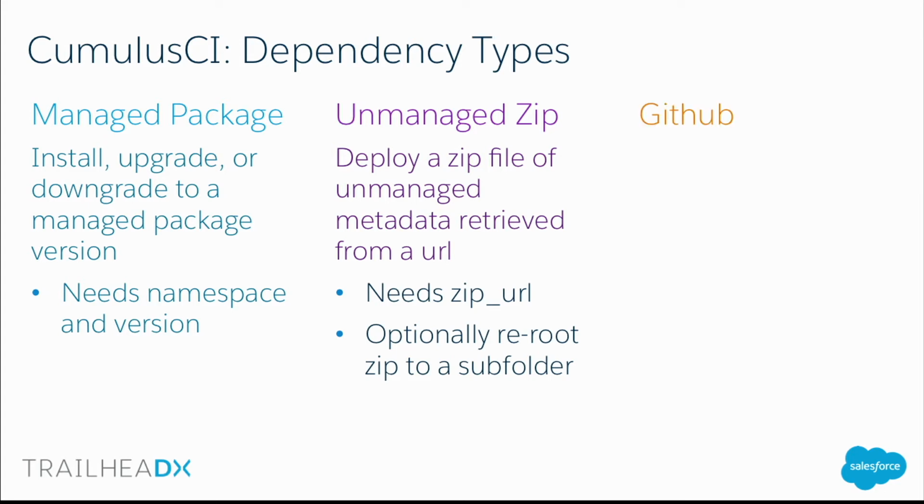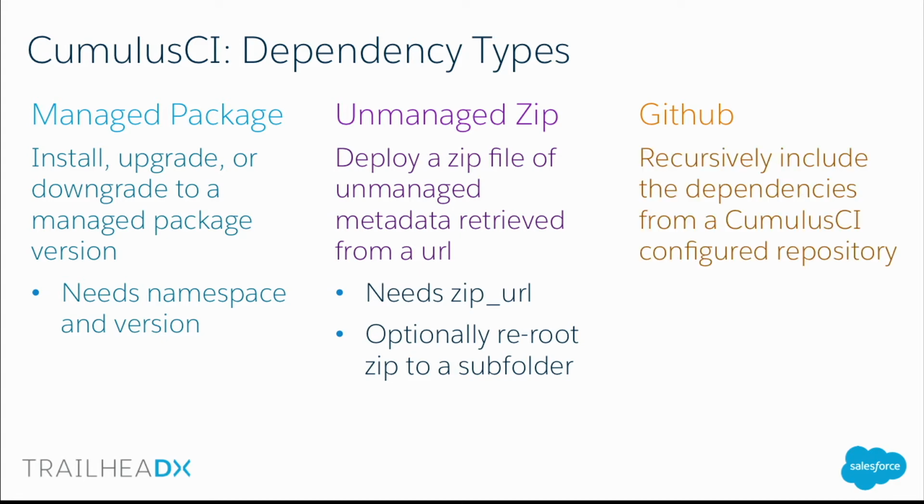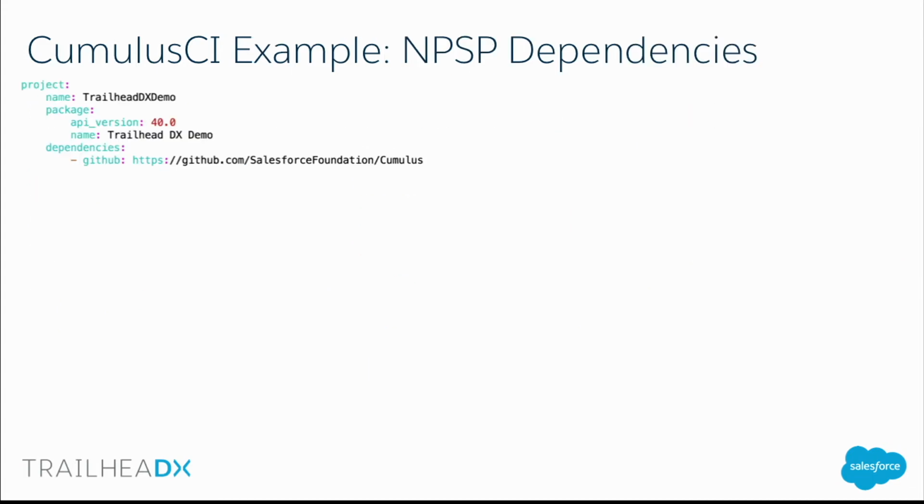And then the final one, which is the most exciting to me, is a GitHub dependency. So we've actually flipped all of our repositories over to using this now. The GitHub dependency recursively includes all the dependencies from another Cumulus CI project. So you just point it at the repository, and it inspects the entire repository, looks at its dependencies, and makes those dependencies of the current project. So it's kind of a package manager for Salesforce, I guess.